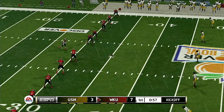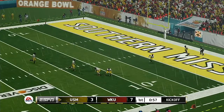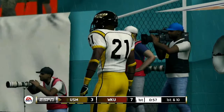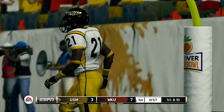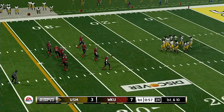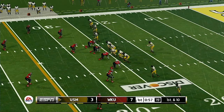Western Kentucky lines up for the kickoff. He just drills this one. This one's going to be down in the end zone for a touchback. You never like to have to play from behind, but a deficit this manageable shouldn't be in the front of their minds. They just need to go out there and play.